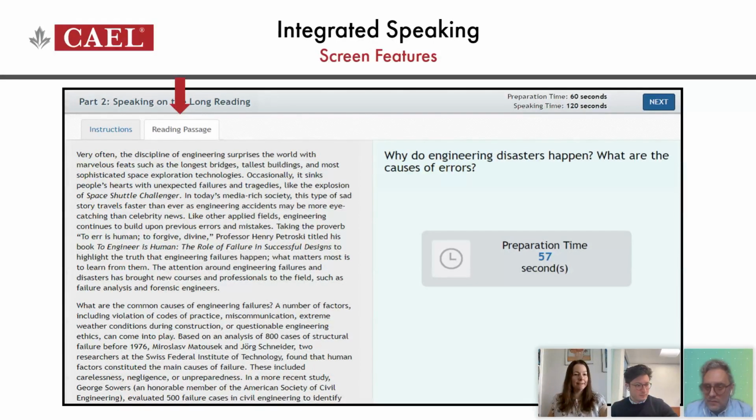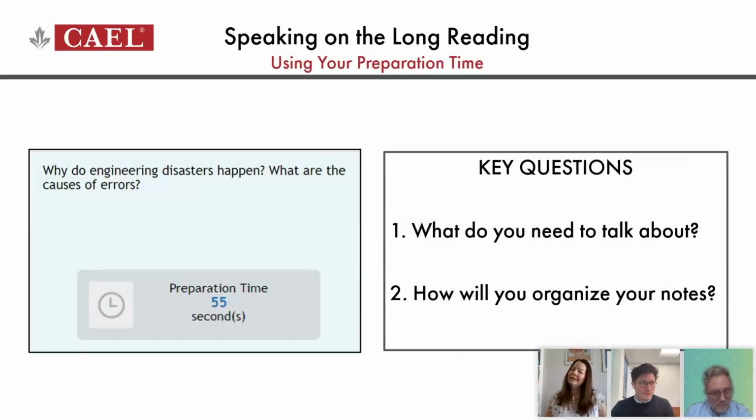Now it's a matter of skimming and scanning through this document in order to pull out details that actually answer this question. So when you click on that reading passage tab at the top, it does pull up the same reading article you've already had a look at. So to take notes here, again, as always, we look at the question, and usually there are 2 parts in CAEL. We've got a why, we've got a what.